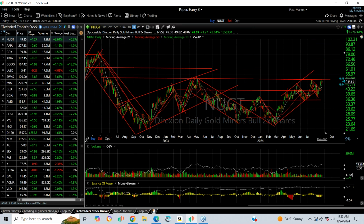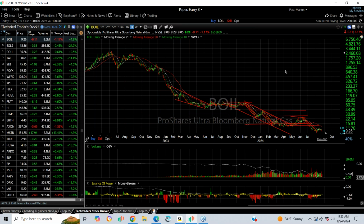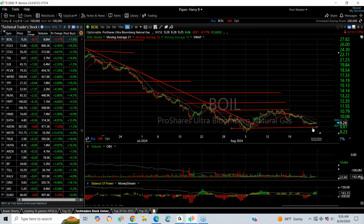In terms of natural gas, if you look at BOIL, it's a disaster. I mean, it's amazing. It looks like UVXY. Natural gas has been so depressed. We caught a nice swing on this one here. Right in that range. You can see it's pulled back.